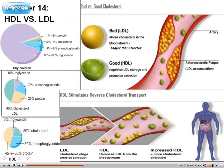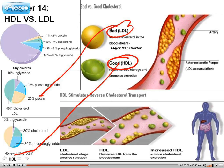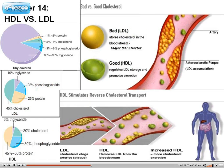Summarizing this right here, let's go ahead and go to the next step. We've automatically assumed that one lipoprotein transport container is better than the other. So the good lipoprotein is the high-density lipoprotein, the one made up mostly of protein. The bad one is the low-density lipoprotein, whose outer sheath is made up more of cholesterol, phosphoglycerides, rather than protein. So, why is one bad and why is the other one good?